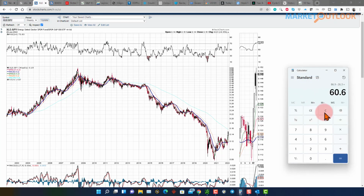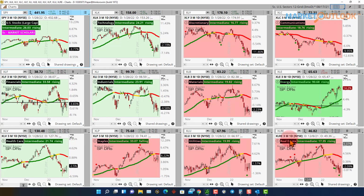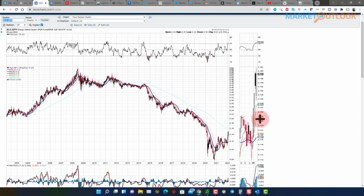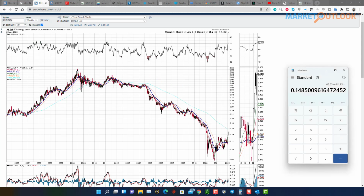At the current level for SPY, where's XLE? So XLE is at 65.63, and SPY is at 441.95. Okay, so that's where we're at right now. That's what this number is telling us. Well, 149. So if we want to get back up to, right around 4.43, to kind of give you an idea.